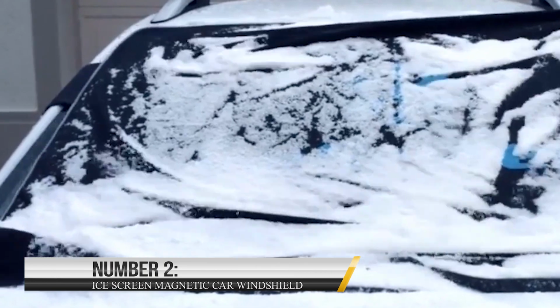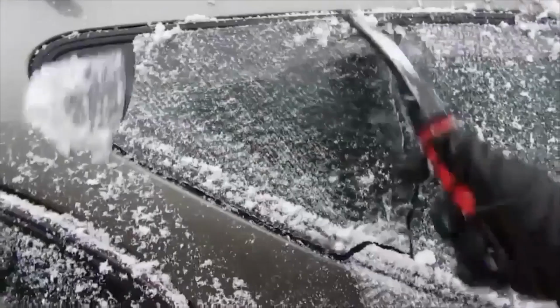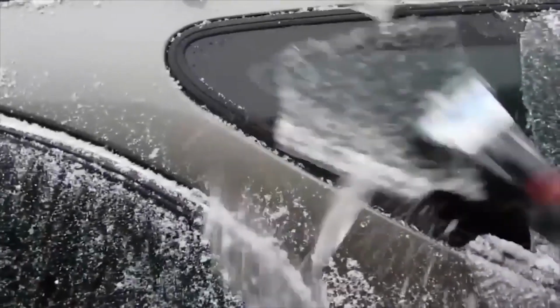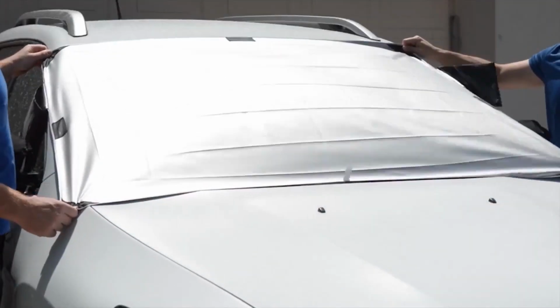Number 2, ice screen magnetic car windshield cover. Have you had enough of the agony of scraping ice off your windshield in sub-zero temperatures? Dull scrapers that can't even clear the center of the windshield? Clearing the windows by wading through snowbanks? You need strong magnets to attach your ice screen windshield cover to your car securely.